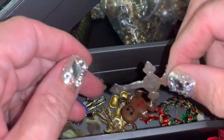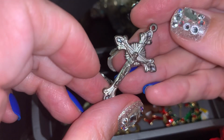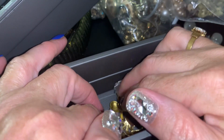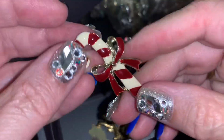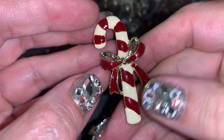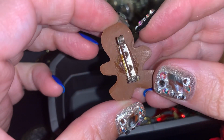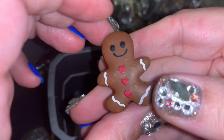Yeah, I mean, I love Christmas. I love that season. Fingers crossed. And, you know, I'm not tired of summer yet. This is pretty. So, not really in the mood. It's got a lot of gunky glue.